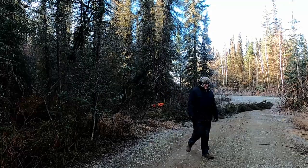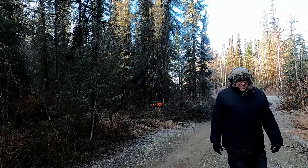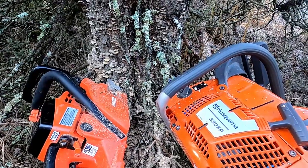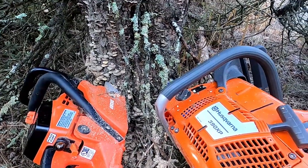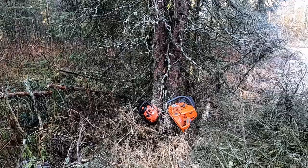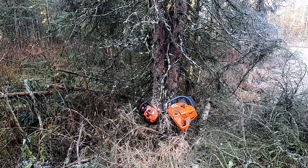Okay, we've got to zoom in on this. That's probably why you don't cut them that way. This is a widowmaker tree. The two have grown together and are leaning very far apart. I should have figured out a way to make the cut on the inside first. Yeah, that's what I was thinking. Lessons learned, right? So don't do what we're doing.